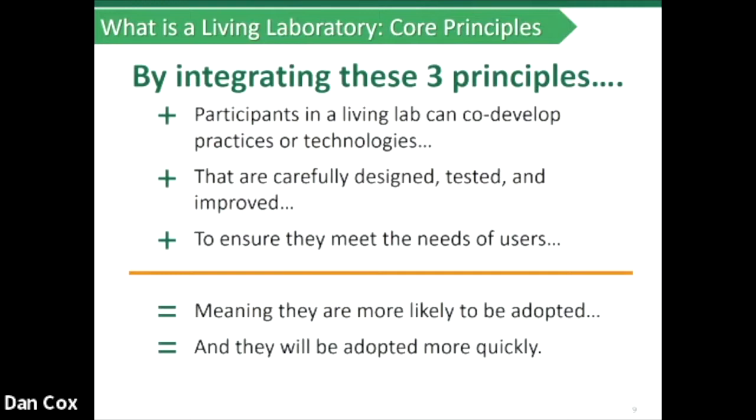The next step is that we have to carefully design, test, and improve these practices. We go through a process of experiments and trials, that sort of thing, just to see how we can make things better. And finally, we have to ensure they meet the needs of the user. Once again, going back to the user. Instead of us just saying, hey, here's our results, it's like saying, okay, here's our results, but can you use it? In the end, we hope that this means that we will have practices that are adopted, and they'll be adopted more quickly than through our normal processes.